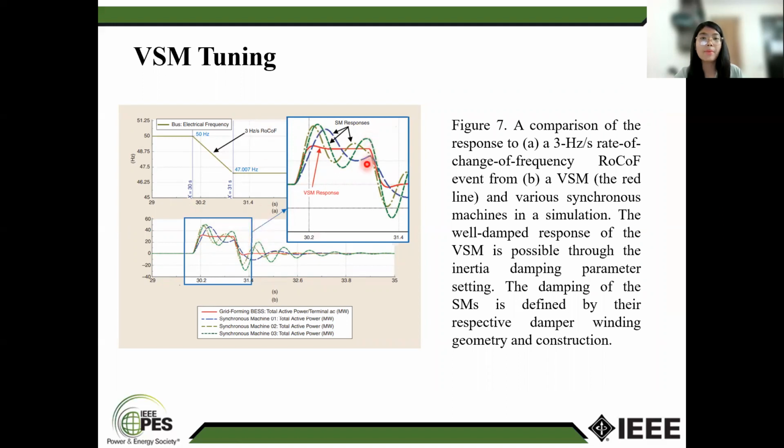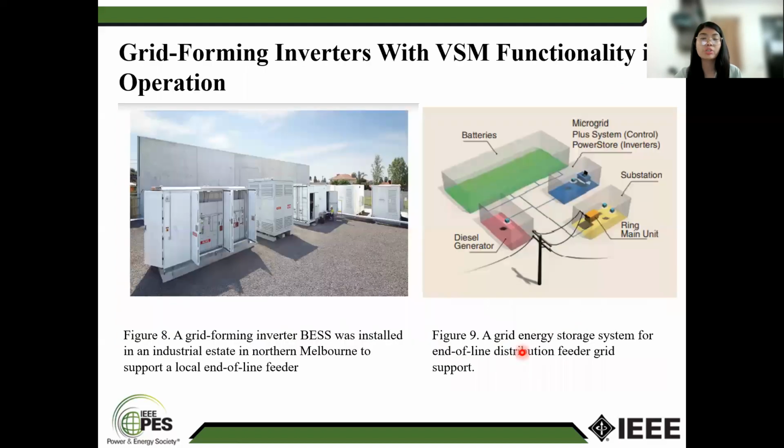PSM tripping shows a comparison of the response to a rate of change of frequency. Figure B: a PSM and BBS synchronous machine in a simulation. The response of the PSM is possible through the inertia and dynamic parameter settings. The damper of the SM is defined by its respective delta, winding, geometry, and construction.